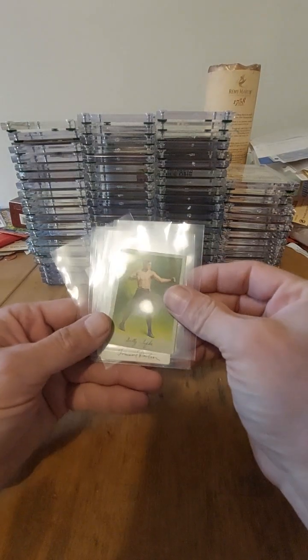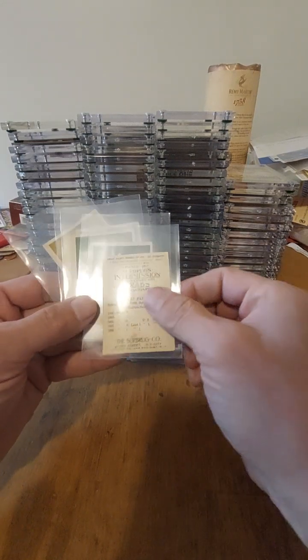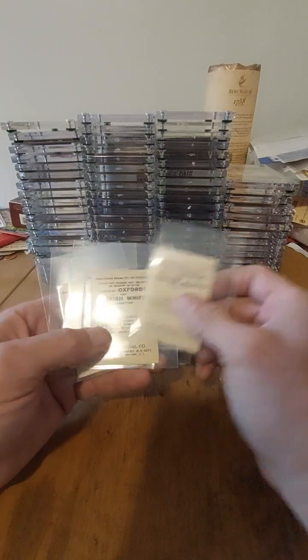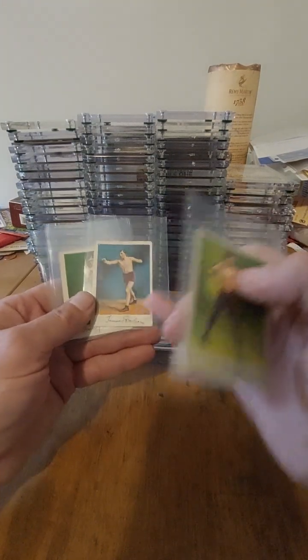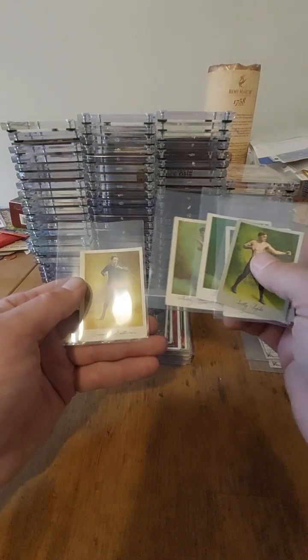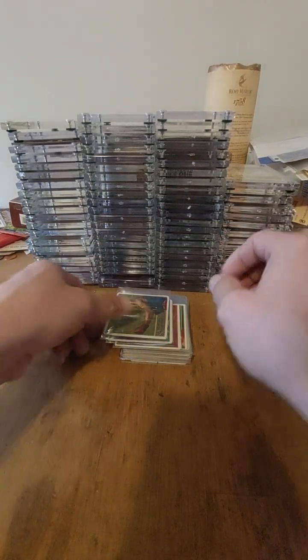Then we got some cool boxing cards. This one is like a different set, because you can see it has different text on it. But these are Oxford's Turkish Whips. And this one is Serberg's Intermission, which is pretty cool. Little boxers. Oh, there's Corbett. I thought that one for a second was John L. Sullivan, but no, that's not. Again, I'm still learning the vintage stuff.